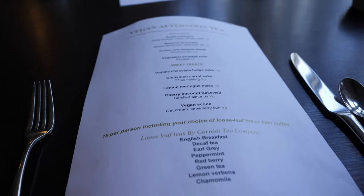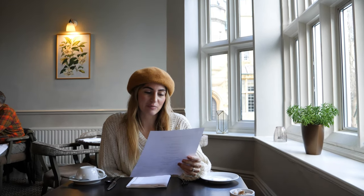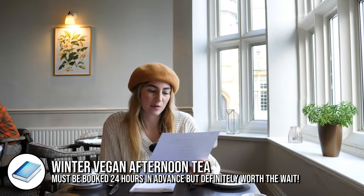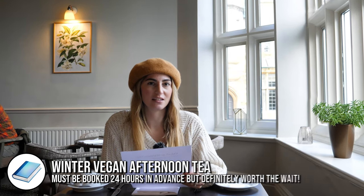Well, we've just been given our vegan afternoon tea menu and it looks so delicious. We've got 4 savouries, 5 sweet treats, more sweet treats, that is a good combo. We've got praline chocolate fudge cake, scones, meringue mess, sausage rolls, roast aubergine, yum yum yum. And I've gone for an English breakfast tea, but Corey has gone for an iced latte because we had a little bit of blue sky and he went mental and thought, I'm hot now. I think the blue sky's gone.